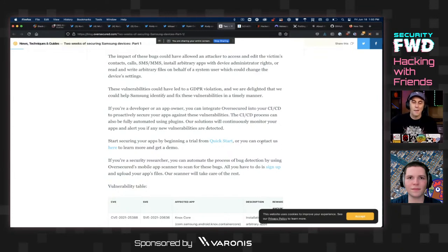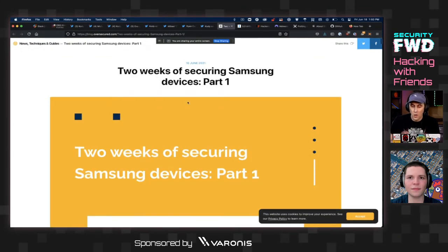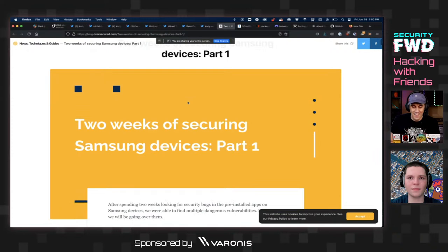So, I'm not going to go completely through this whole article. If you're interested in it, check out Oversecured, and I'll also be retweeting it. But some of these applications have very dangerous behaviors, which can be triggered by somebody who is not authorized to be doing it. So even if you trust Samsung to be sideloading applications onto your phone, reading your text messages, or doing other stuff like that, the fact that another attacker could take advantage of these poorly secured apps to do the same thing is definitely alarming.